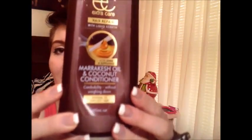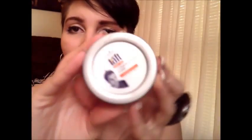I really, really like this stuff. So I really love this conditioner. It's like my favorite conditioner. Next hair product is the Schwarzkopf Got2b Hold On Structuring Wax. Now, I'm definitely sure I mentioned this in my July favorites video, and I've been using it since then, and it's really good.